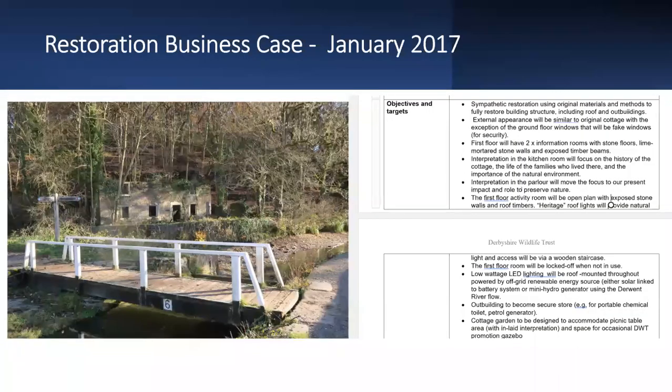So coming back to the timeline, my recommendations to the Wildlife Trust were submitted at the end of January 2017, and it was to restore the building as a dual purpose information centre and activity slash training room. The interpretation would be on the ground floor, which would explain the history of the cottage, Lea Wood and the wildlife in the Derwent Valley, and then a rentable space on the first floor for community groups to use and Wildlife Trust to use for events. And that would generate a little bit of income towards its upkeep.